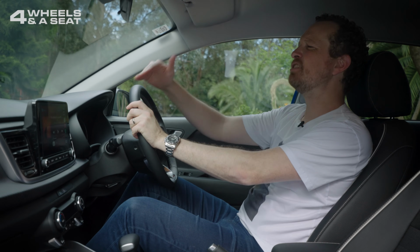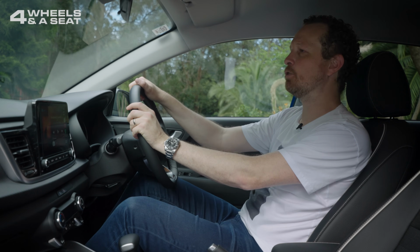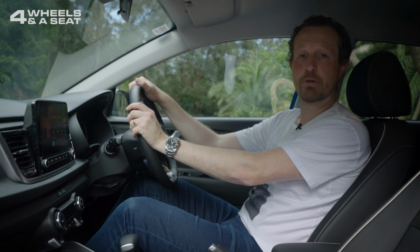You're nice and low in the cabin. The bonnet does kind of drop away a little bit at the front, so I can't really see the front of the car, but fortunately it's not very big. But visibility throughout the rest of the car is actually pretty good.